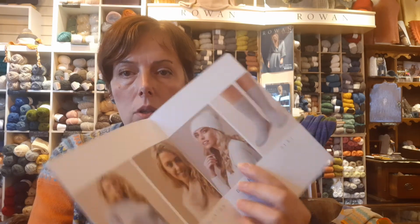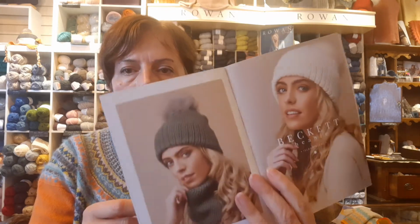If I'm wrong, tell me. But the hat is lovely. The hat takes 2 balls, and I think because we have some nice pom-poms in the shop, there's a better picture of the hat.